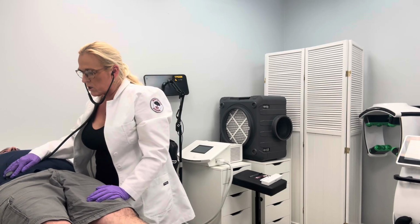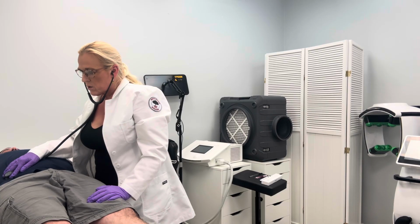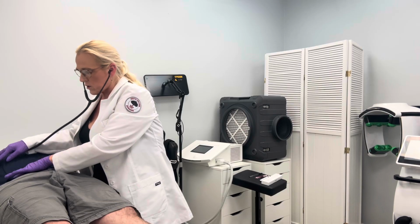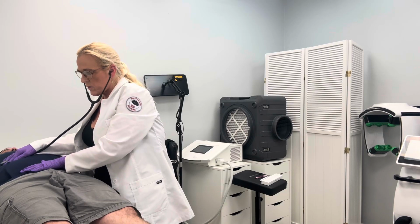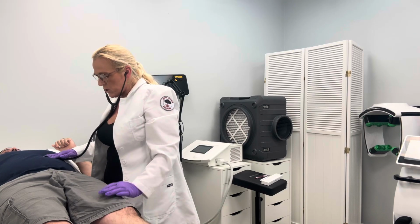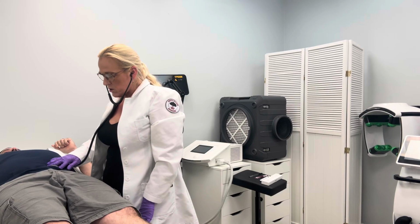Okay, I'm going to start in your right lower quadrant. Okay. Going to go up to your right upper quadrant. You hear gurgling, left upper quadrant, left lower quadrant.